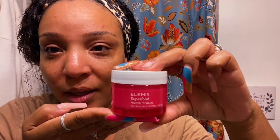Look at this bottling, you guys. That is pretty. Don't mind the nails, I have a nail appointment this week. Superfood Midnight Facial. Let me see. I don't think anything else needs to go on my face, so this is perfect timing. Oh, shoot. It smells so good. Did I get some on my nose? Oh, my gosh, I don't know how to describe it. It smells like a candle. Like a yummy, fruity candle.